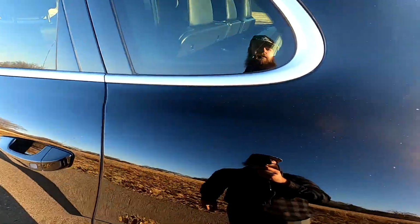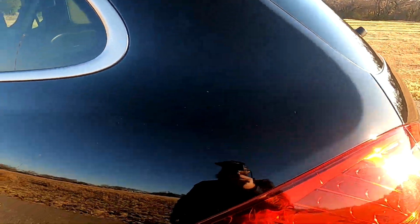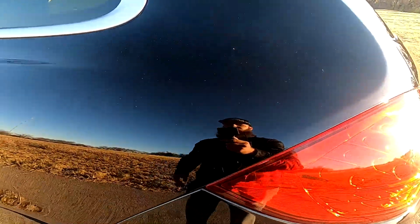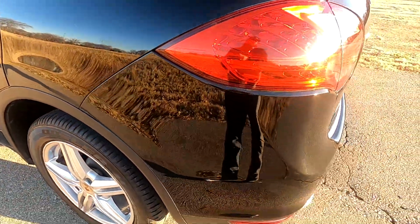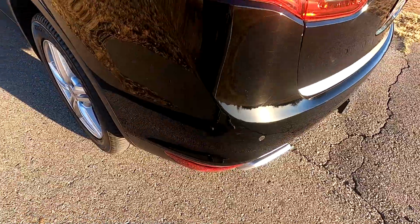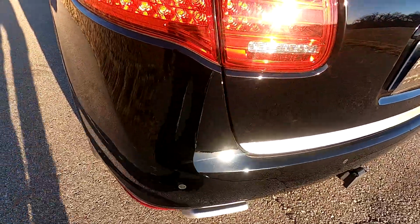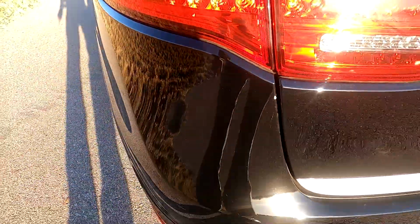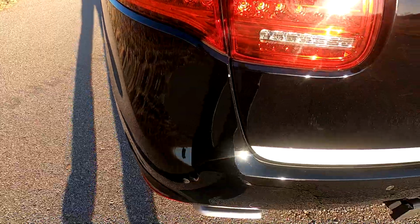Moving on to the driver's side rear quarter panel. Pretty small area. Nothing going on there. Rear bumper. We do have some scratches here in the corner, like I might have brushed up against something. They're pretty light, doesn't look too bad. We also have some scratches going on in this general area, just under the driver's side taillight.